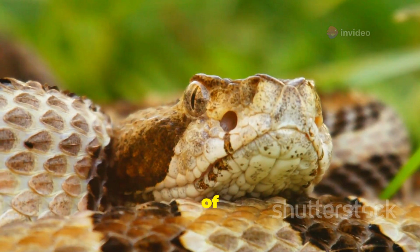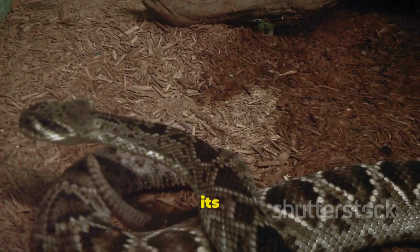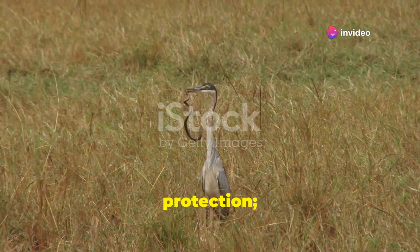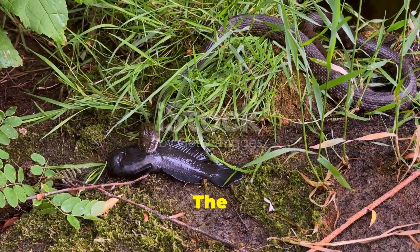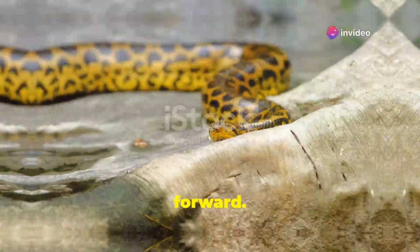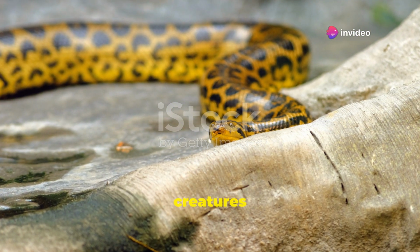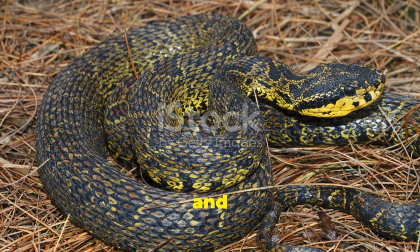The rattle itself is made of keratin, the same material as human hair and nails. Each time the snake sheds its skin, a new segment is added to the rattle, which can give you an idea of the snake's age. Their scales are not just for protection. They also help the snake move efficiently across different terrains. The belly scales, in particular, grip the ground, allowing the snake to propel itself forward. So next time you encounter a rattlesnake, take a moment to appreciate these remarkable creatures from a safe distance. They are an essential part of the natural world and deserve our respect and understanding.